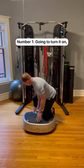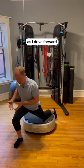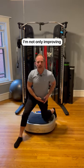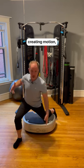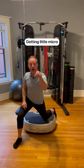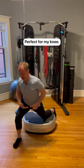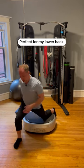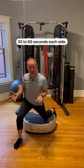Number one, I'm going to turn it on. Half kneeling position. As I drive forward and come back, I'm not only improving that circulation, creating motion, but the plates leaving me and coming back, getting little micro doses of force. Perfect for my knee, perfect for my hip, perfect for my low back. I'm gonna do this 30 to 60 seconds each side.